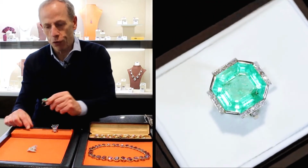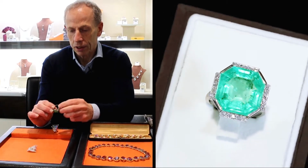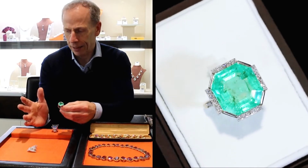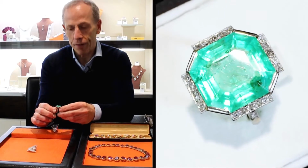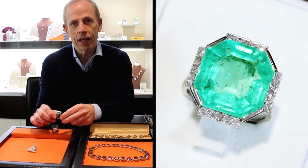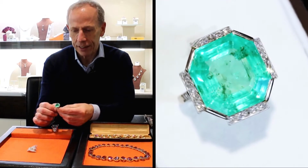We have this beautiful emerald and diamond ring. It's French. It's got the French eagle hallmark struck to the outer surface of the shank, which is clear. The emerald itself is 15.59 carats. Lovely colour, beautifully cut, so it displays lovely brilliance. I think it's a really lovely classic design.